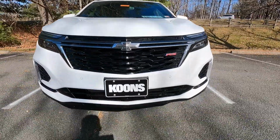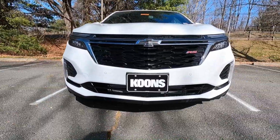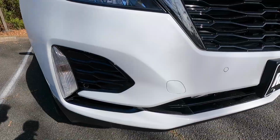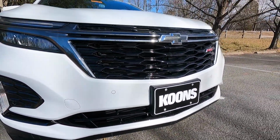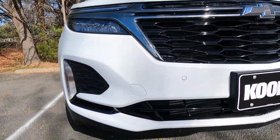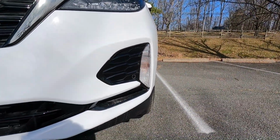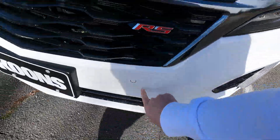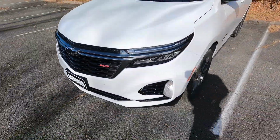And then taking a look towards the bottom of the front bumper, you get 3 lower grills in gloss black. You get 2 on the outside, so you get 1 right here, as well as 1 over there, and then you get that 1 in the center. Again, they're all gloss black. They look fantastic in matching with your front grille. And then right here, that is your turn signal. It is halogen. And then that is your turn signal as well. And then last but not least, you do get 4 forward-facing sensors on the RS as well. So you get 1, 2, 3, and 4. So that's about it for the front end.